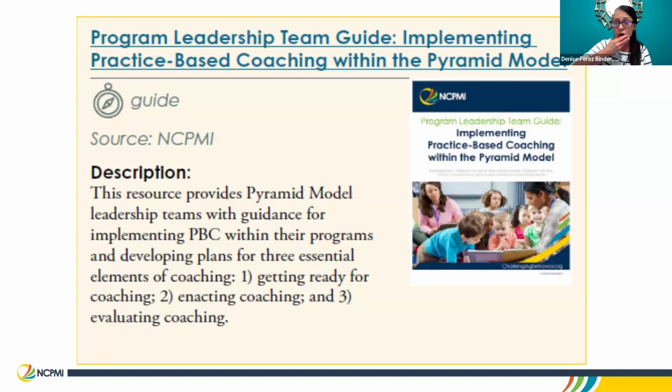So this one is really good if you're a program implementation coach and you're supporting a new leadership team who's just starting to think about classroom coaching or practitioner coaching. This is a really good one to bring out and get them oriented to the process and what it should look like, and how to structure that coaching so that it happens in a really structured way.